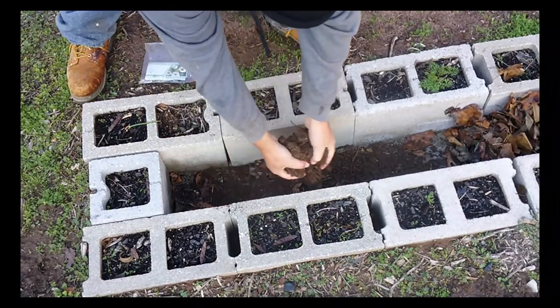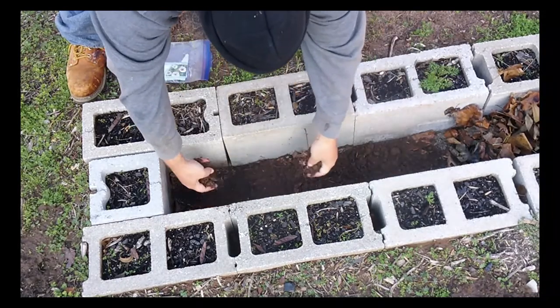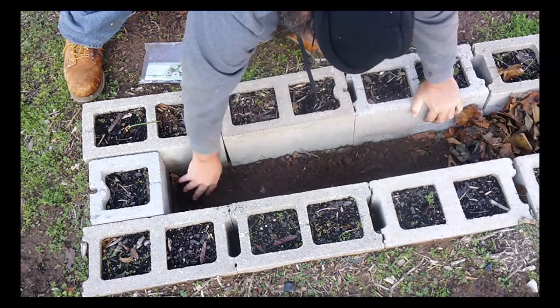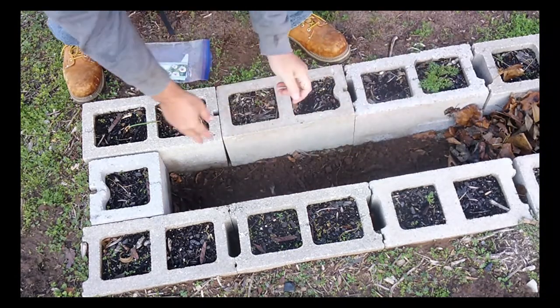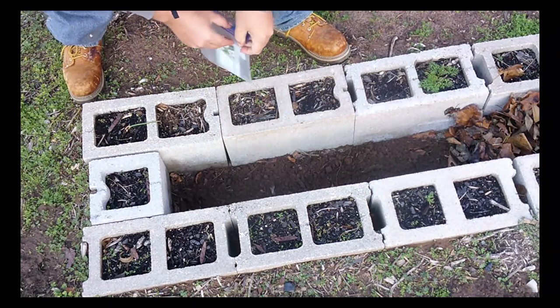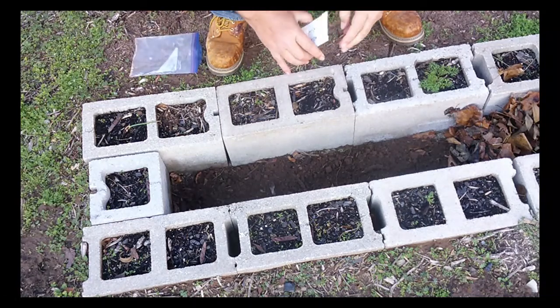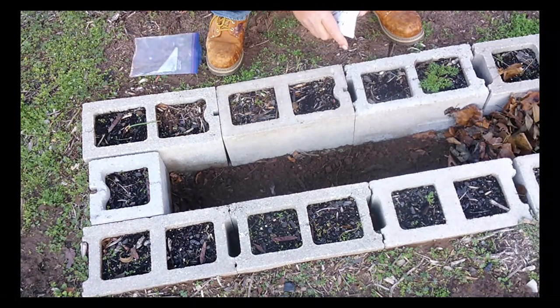So here we have some clay and sandy loam mixed together with a little bit of organic matter and a little bit of biochar in there too. All right, let's put that down. Grab our seeds. And I'll tell you what, I'm going to have to work quick here because my fingers are already starting to get very, very cold.